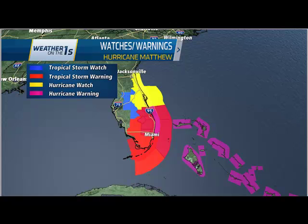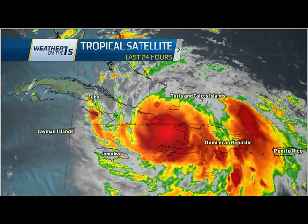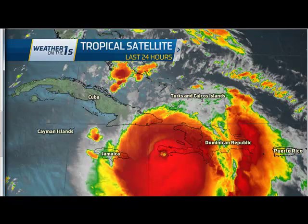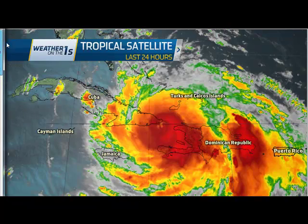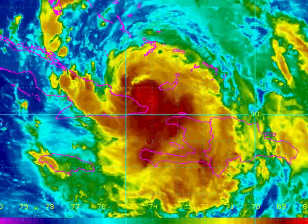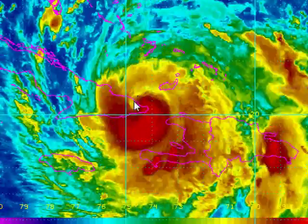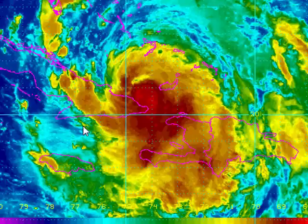Let me show you the satellite presentation of Matthew. It is in a bit of a degraded state. In fact, let me go ahead and pull up this satellite loop right here. There we go. And Matthew looking a little bit rougher now after moving across western Haiti, but especially eastern Cuba. That's what kind of did a number on the system.